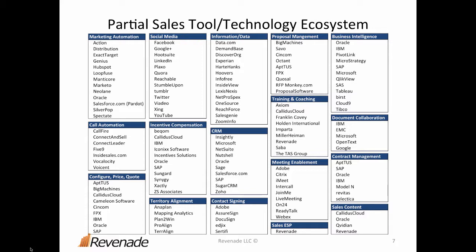Of course, when you look at this, most of us think of CRM or customer relationship management systems as probably the most commonly used piece of sales technology. And we could argue that that's right. The point we're trying to make here, though, is that even in the world of CRM, where most of us spend our sales technology dollars, there are at least 10 major companies in that space, at least the ones that we're showing here today.